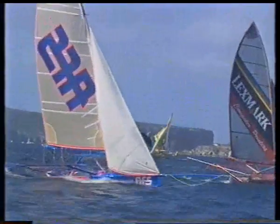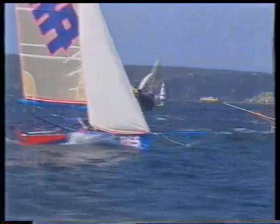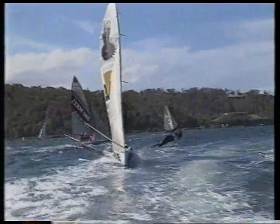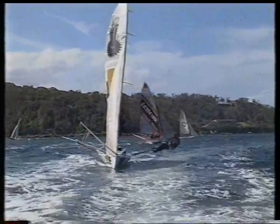AFS sailing particularly well, as I've said again. Got the sheet hand back in the boat, got the man that can pull the boat to windward. Look at them nicely bunched up there on the wings. I would say this would be the best performance by AFS so far in the series.